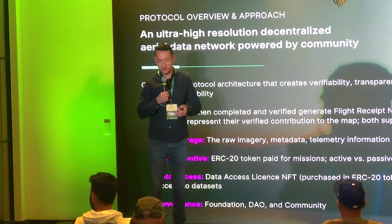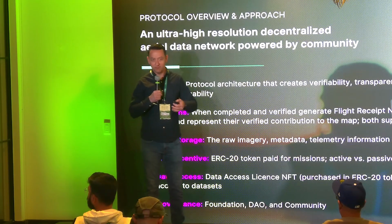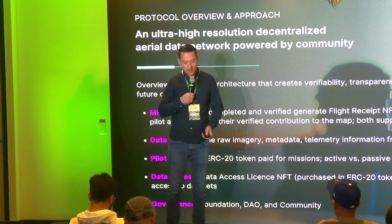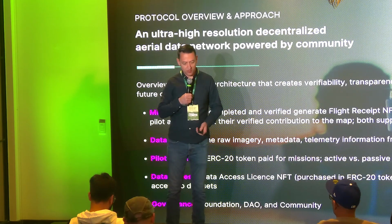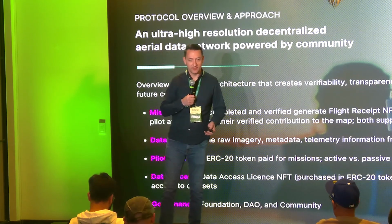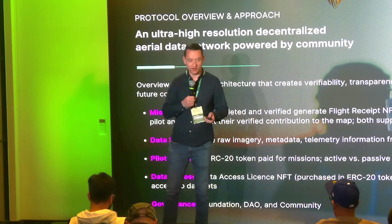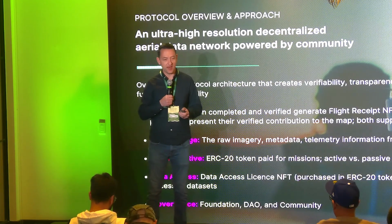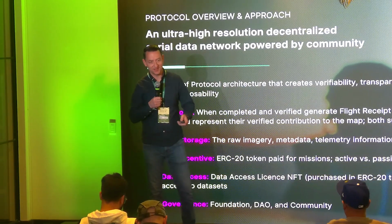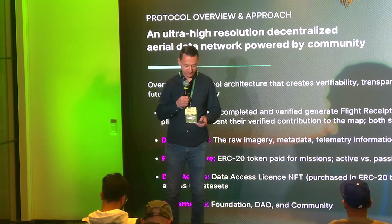This constantly refreshing global map of the world that others can build on top of, as well as us. And the other part I want to mention is that it's actually a relatively active effort versus a passive effort. So we're trying to optimize our economic models and our pricing to match that effort. We don't want a situation where a pilot is getting paid 3 cents for 7 minutes of effort spent.